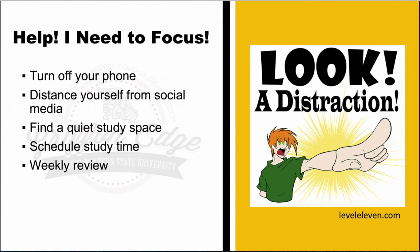And another really good one is scheduling a weekly review. And these don't take a long time. Just take a few minutes on a Saturday or Sunday and look back at what you did the previous week so you can see what you did well, what you can improve on, and you can also look forward a couple weeks. So see what assignments you have coming up, and that's going to eliminate any kind of big surprises.